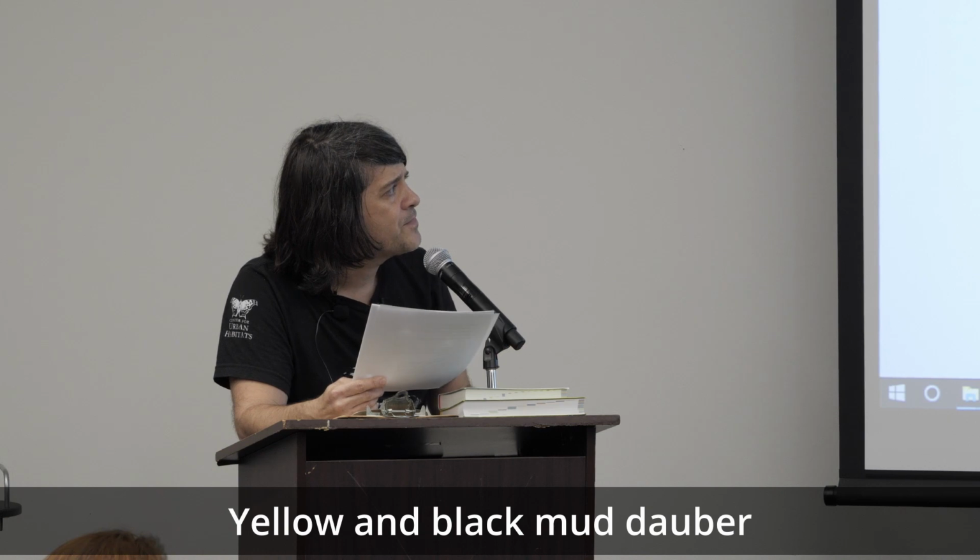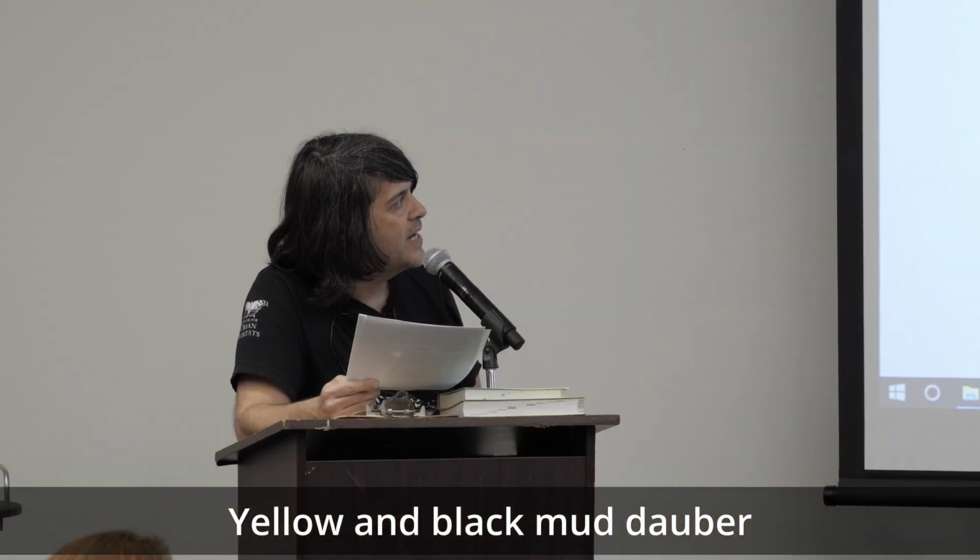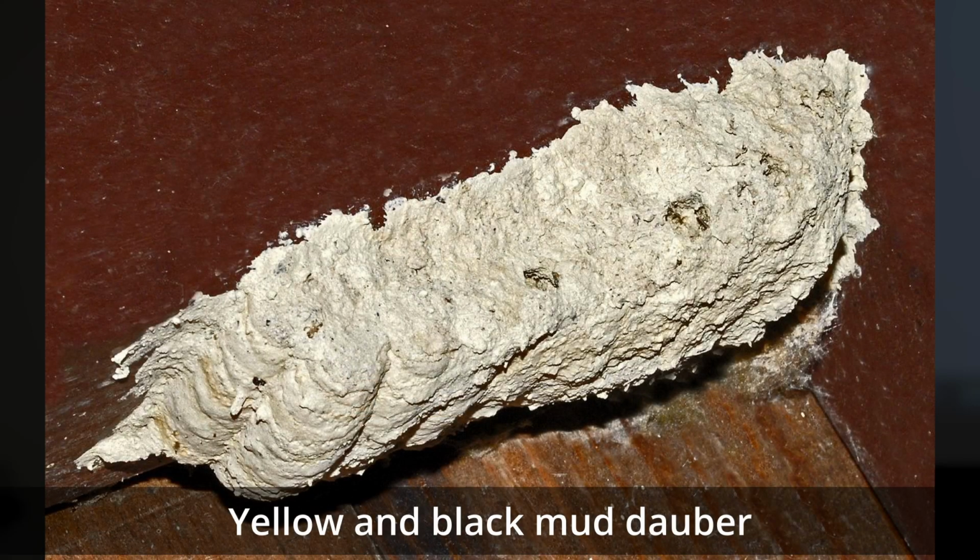Next slide, please. This is one we see on the edge of our pond quite a lot. It's the yellow and black mud dauber. We're almost done. You can see her gathering some mud to make her nest. She's another spider hunter. Next slide, please. And they just have a messy, sloppy looking nest like that.